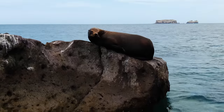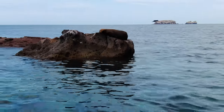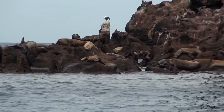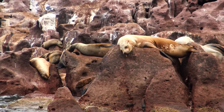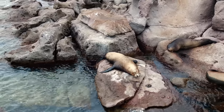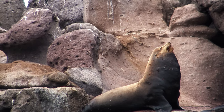The California sea lion's habitat ranges from here in the Sea of Cortez all the way up to southeast Alaska. Los Islotes is actually the southernmost rookery for California sea lions in the world, and it's home to upwards of 500 individuals. We are blown away at the size of some of the males, who can grow to be over 8 feet in length and tip the scales at over 1,000 pounds.